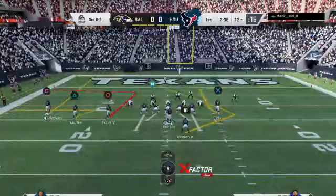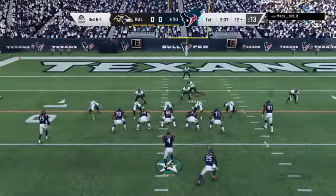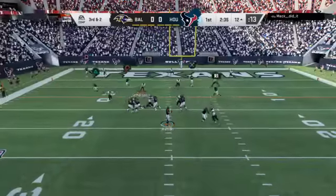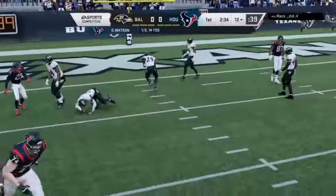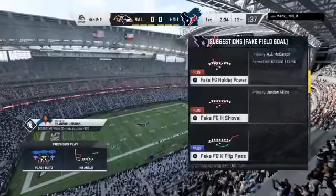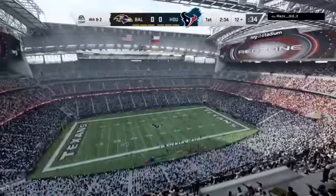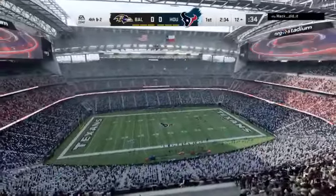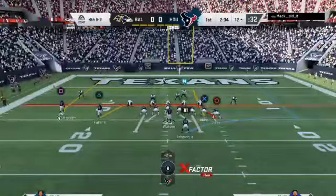After the incompletion, here now, 3rd and 2. Out of the gun, Watson. And he will not be able to hang on through the contact. It's incomplete. The coverage strong, and now it's 4th down. Once you get into the red zone and the safeties have less ground to cover, you'd better be quick with your delivery. Not much space to get a ball in there.